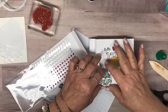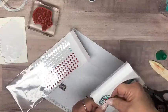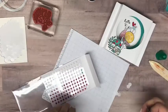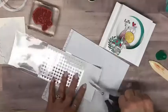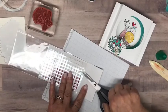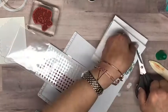And line that up. And let's take 2 little hearts. And you want to make sure that you get the little glue dot that's under these or it won't stick. So we got that.